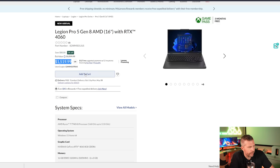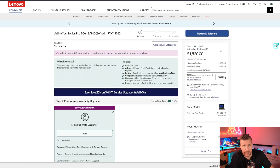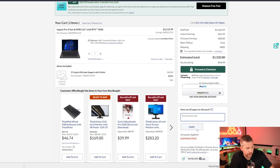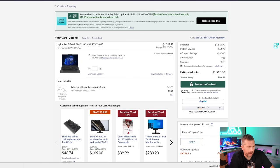And when you add this to cart, you can use the coupon. I believe it's extra five is what I used. Now we can try to use the coupon code. It's already done, gaming extra five. Can I just do extra five? Okay, it's the same. So right now it looks like 1519.